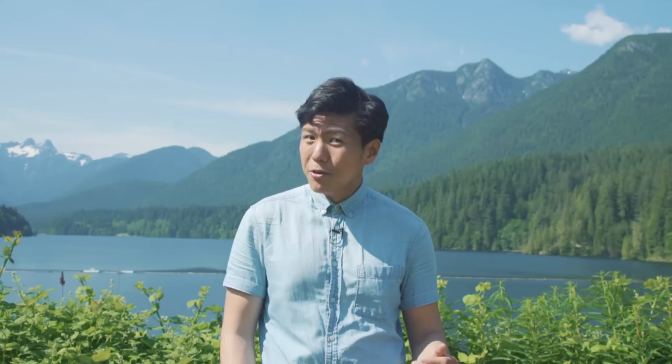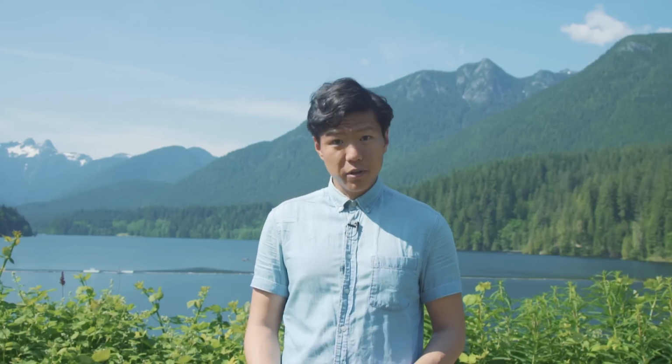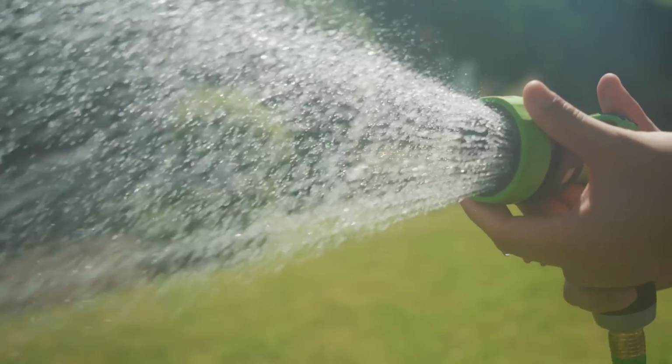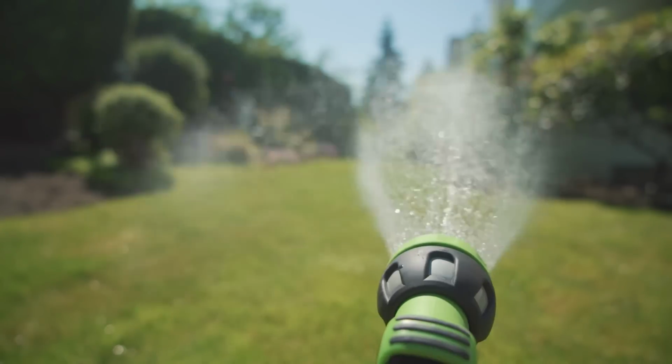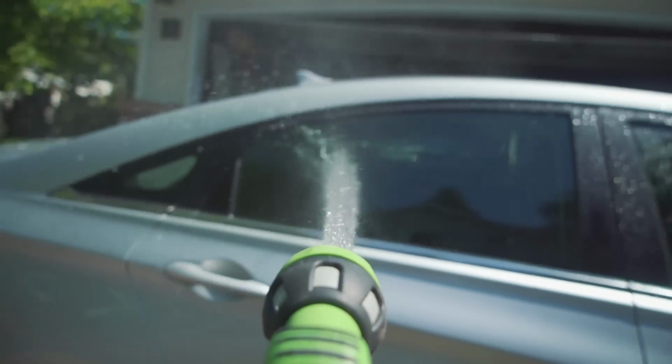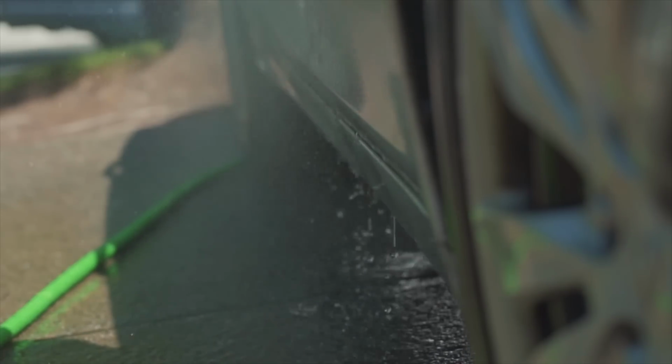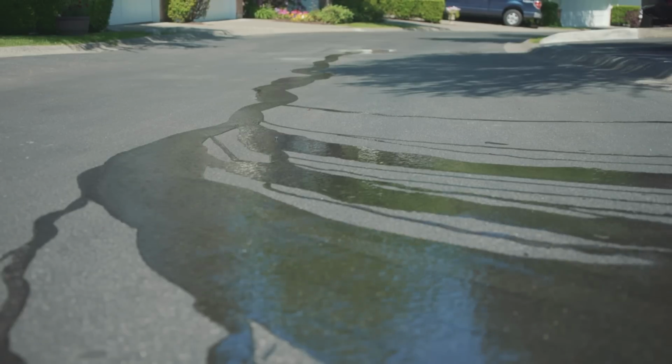Now, there is another way to address this issue. Instead of building all this infrastructure, we could just use less water, right? It's a fair point. Metro Vancouverites use an average of 444 liters of water per person every day, making us some of the highest consumers of water on the planet. But changing that is a lot less straightforward.